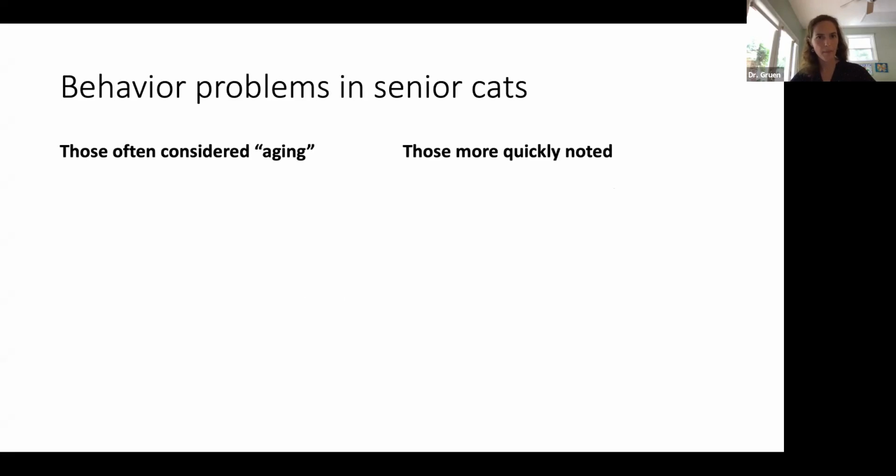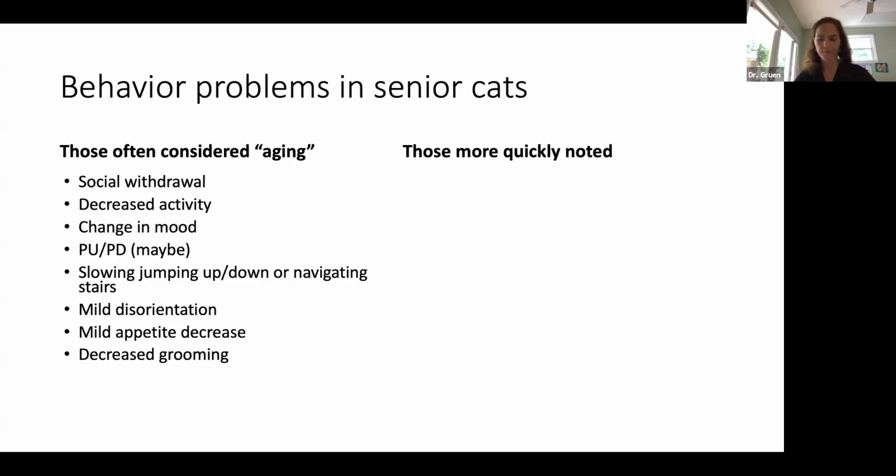So when we think about the behavior problems in senior cats, there are a bunch of them that really do just get chalked up to aging. And then there's some that are more quickly noted. So on the aging side, we can see, again, that social withdrawal. So cats just becoming more aloof and people not noticing for a little while. We can see decreased activity. Again, these are gradual changes. So sometimes they take a while for people to notice. Changes in mood, again, that can go along with that decreased stress tolerance. Or we could see some irritability due to chronic pain.